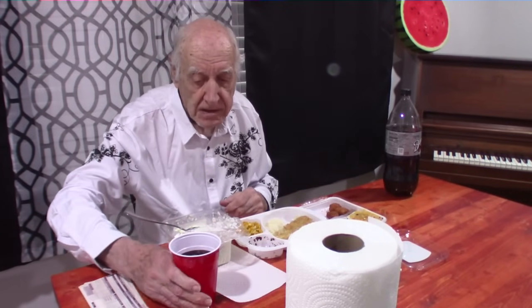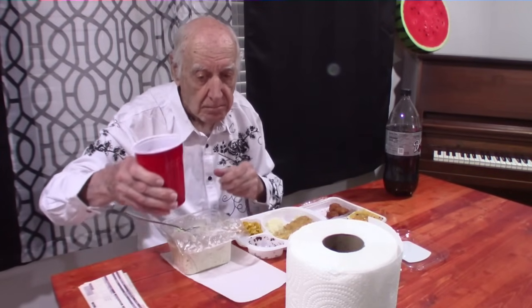Good food, and lots of it. Have some root beer. A lot of hot summer days coming up here soon, so we'll need lots of beverages.